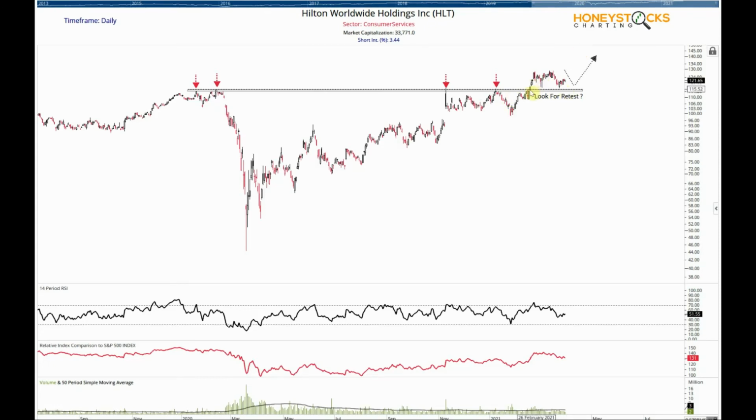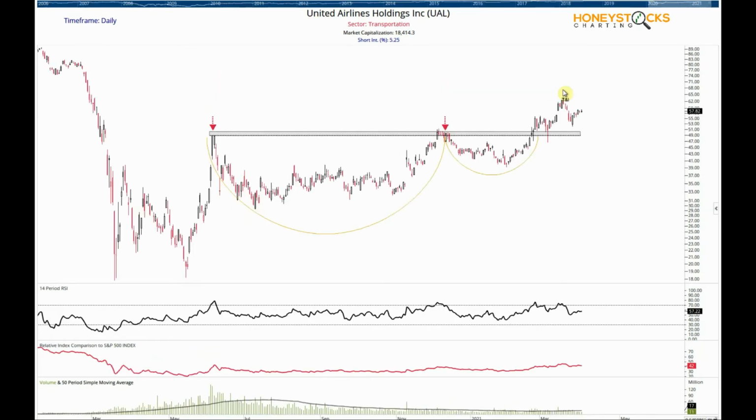Hilton, again, it's showing good strength in a choppy market. It hasn't broken below key support levels. This is actually a chart I provided last month, and looks like we've pulled back, and as long as we're above these levels at 115, I think you can continue to be bullish there.